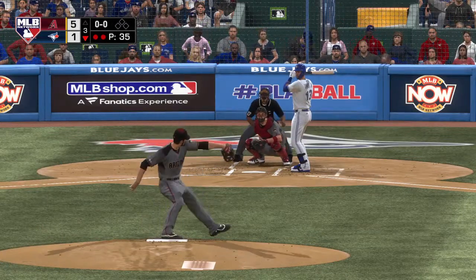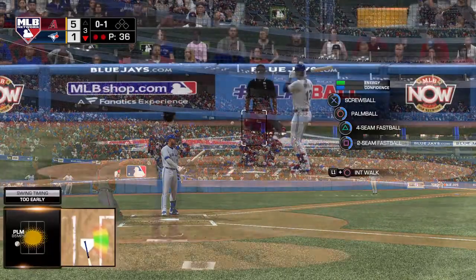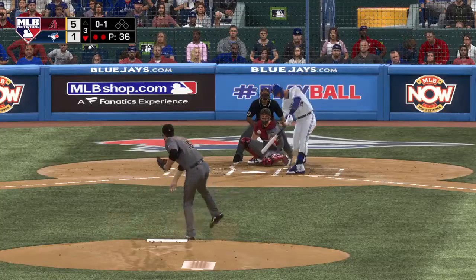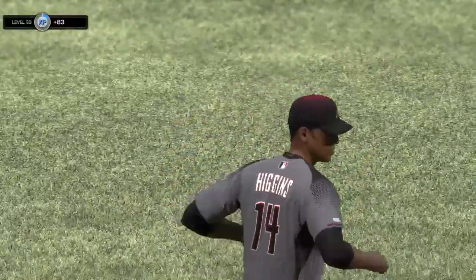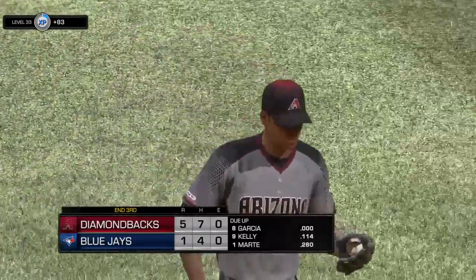Here comes the first pitch. Good pitch there. Had him a little out in front. This one's flared off to the right side. Here comes the right fielder. He's there to track it down, and that'll end the inning. 1, 2, 3 go the Blue Jays. They're down 5-1.